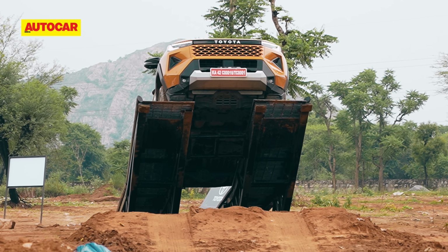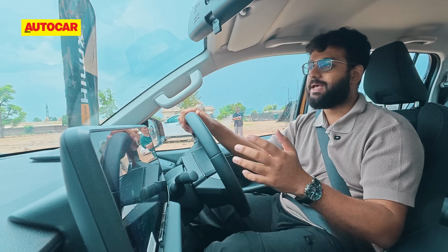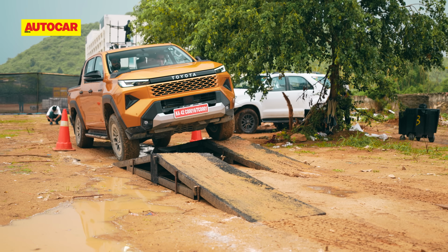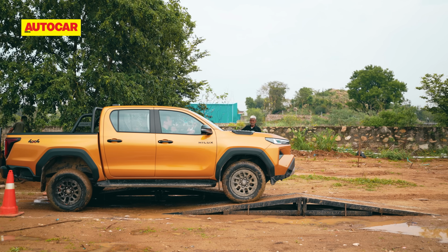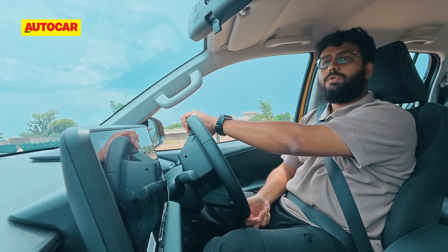The course was set up with a total of 9 obstacles. The first one is the famous axle twister. It's going to get the car a bit out of shape, but I'm not worried at all. The axle twisters were anything but a challenge and did not even need the low-range gearbox. Okay, well, that was easy.